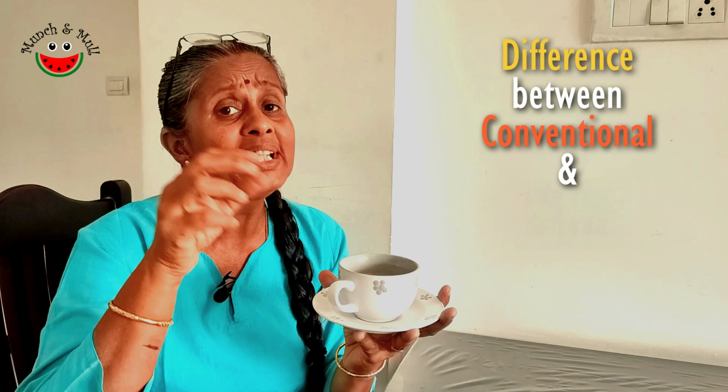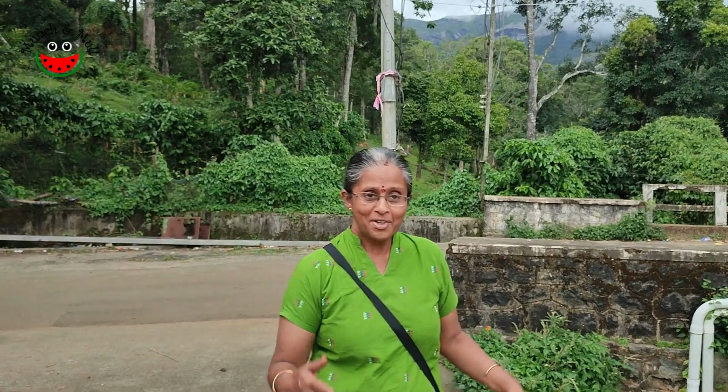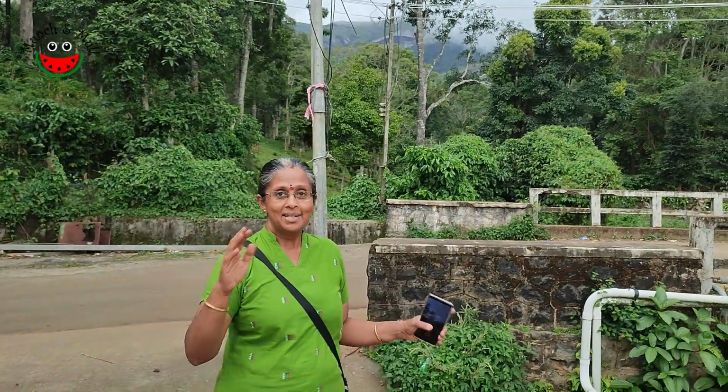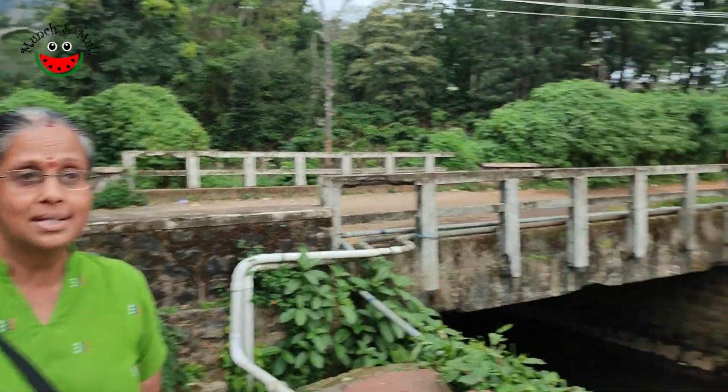Before I share what's special about my tea, let's look at the fundamental ingredient, that is tea leaves. So come, let me share my live experience of the difference between conventional tea cultivation and organic tea cultivation. So we've reached Nelliyambadi. It's pretty cool here, and behind Lakshmanan there are those tea gardens that you can see.